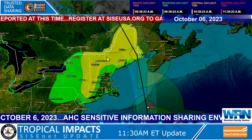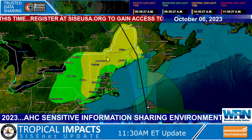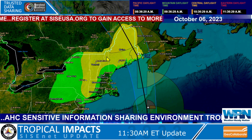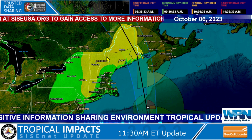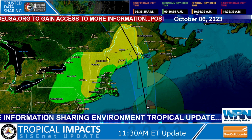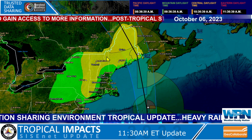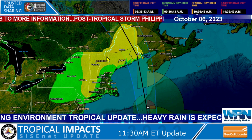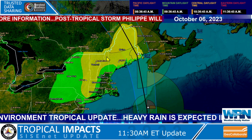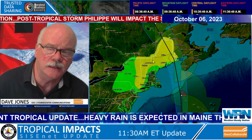There are still a lot of leaves. It's fall foliage season up in the state of Maine and Vermont and New Hampshire. Those leaves are going to come down and create clogged sewer drains, so that could build up water as well. And so we're looking at localized flooding and local gusty winds that could still bring down some branches. So that looks like it's it for the update for post-tropical storm Philippe.